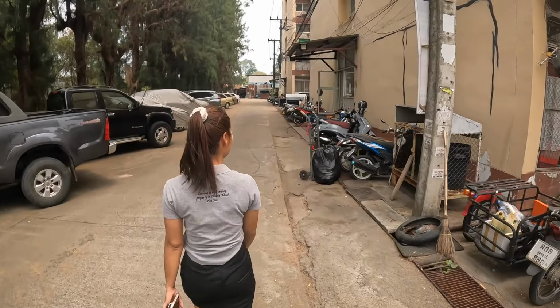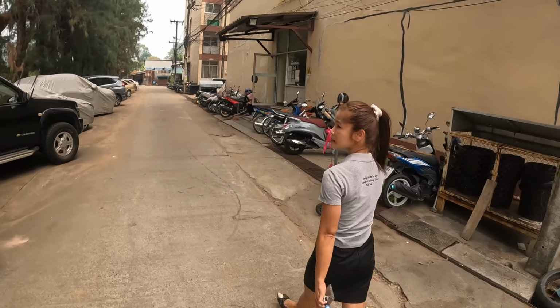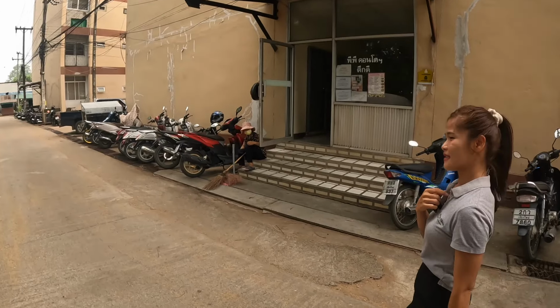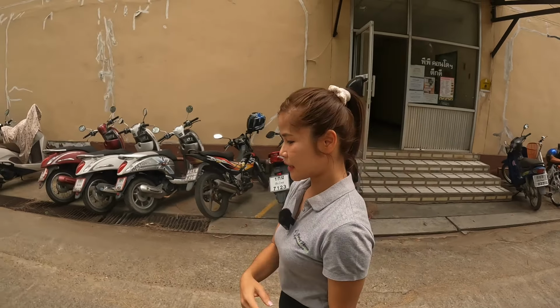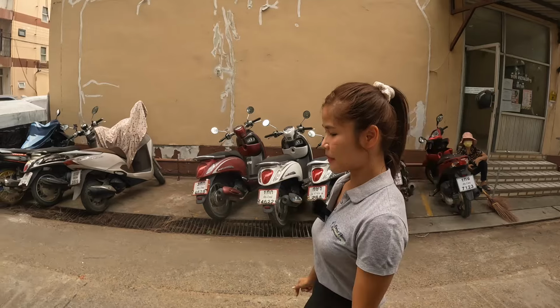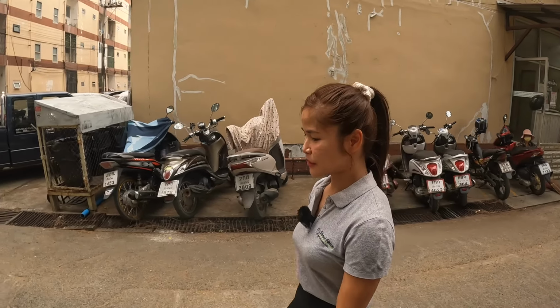So from the price range, this is in the lower price range, right? Yeah. How far is the city center from here? 7 minutes to the Chiang Mai train station and maybe 10 minutes to the Night Bazaar.